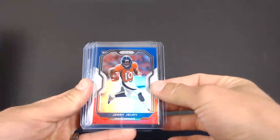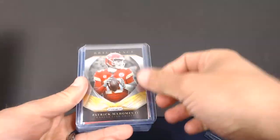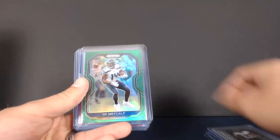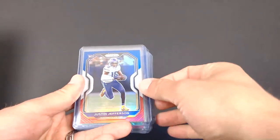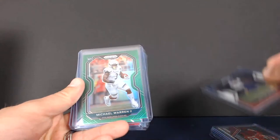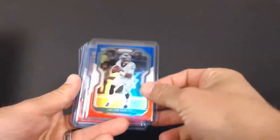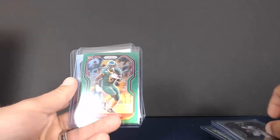That's cool. And here are the hits for Prizm. We got a Jerry Jeudy red, white, and blue. Henry Ruggs red, white, and blue. Tom Brady. Patty Mahomes. A nice Antonio Gibson, red, white, and blue. Got J.K. Dobbins, D.K. Metcalf, Go Hard or Go Home, Patrick Mahomes. Justin Jefferson for the Vikings, red, white, and blue. Michael Pittman green emergent. Got our nice Jalen Hurts, red, white, and blue. And Aiyuk, red, white, and blue. Cam Akers, J. Michael Sherman, and our silver is going to be Adam Thielen.